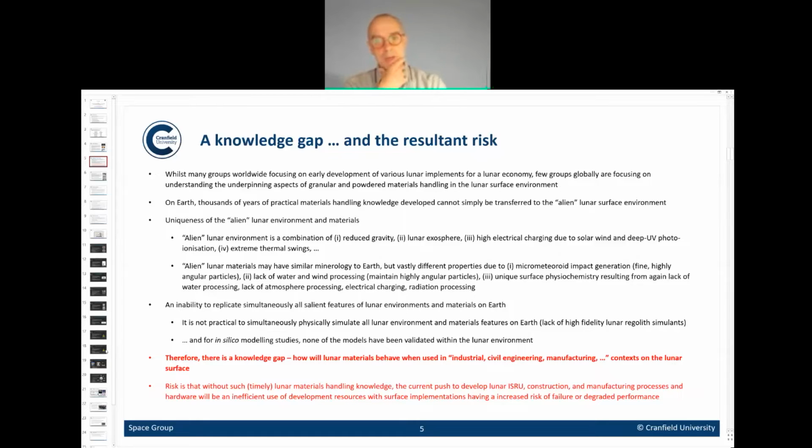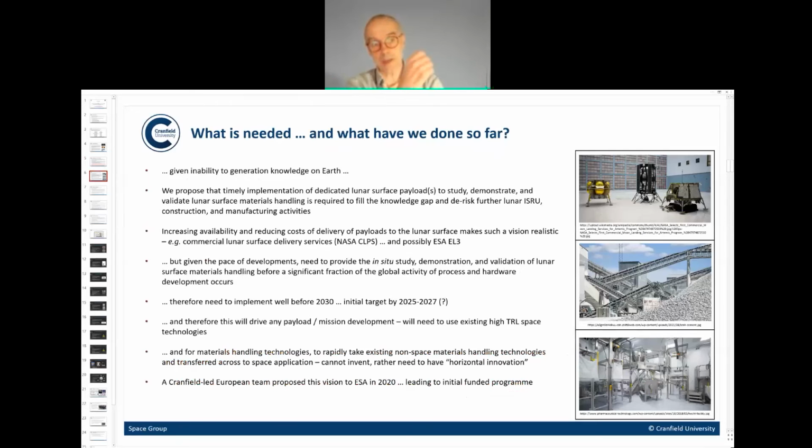And so therefore, what we've proposed is that given this inability to generate the knowledge on Earth, what we need is a timely, and the key word here is timely, implementation of a dedicated lunar surface payload that's able to study, demonstrate, and de-risk or validate lunar surface materials handling to fill this knowledge gap and to de-risk, obviously, all of this kind of activity that's going on, and potentially doing that itself.